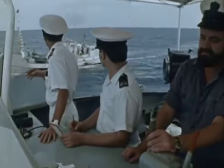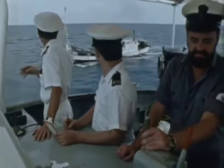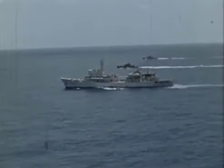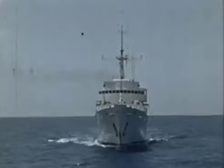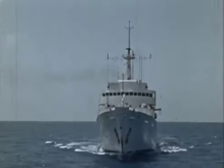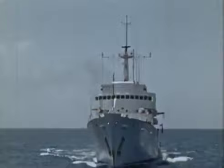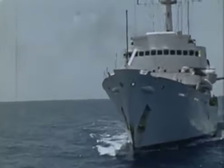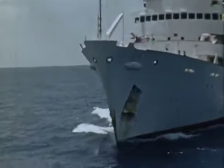Patrol boats perform a wide variety of tasks in the RAN. Besides fisheries surveillance, they're used for patrol duties, training, and survey work. Surveying Australian and nearby waters is the responsibility of the RAN's Hydrographic Service. Principal ship used in this role is HMAS Melbourne, here working with patrol boats off the northern Australian coast.